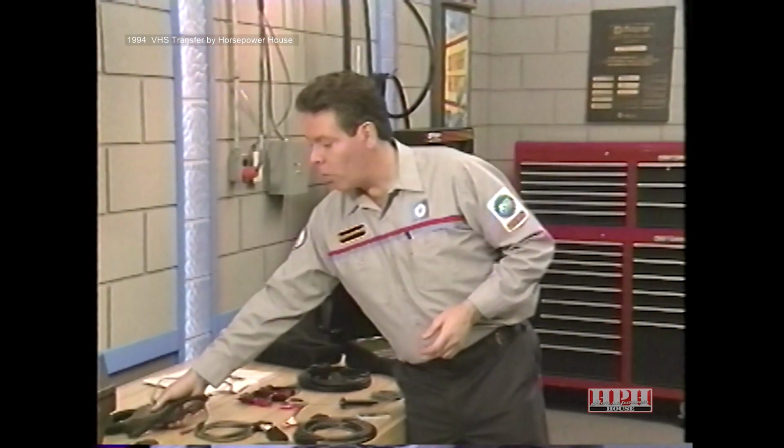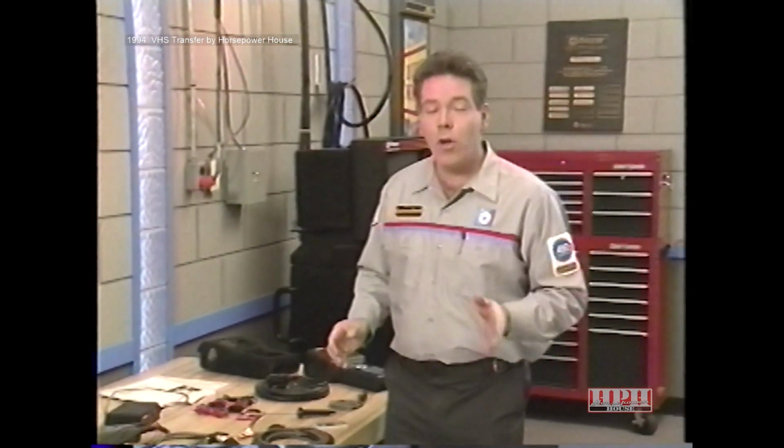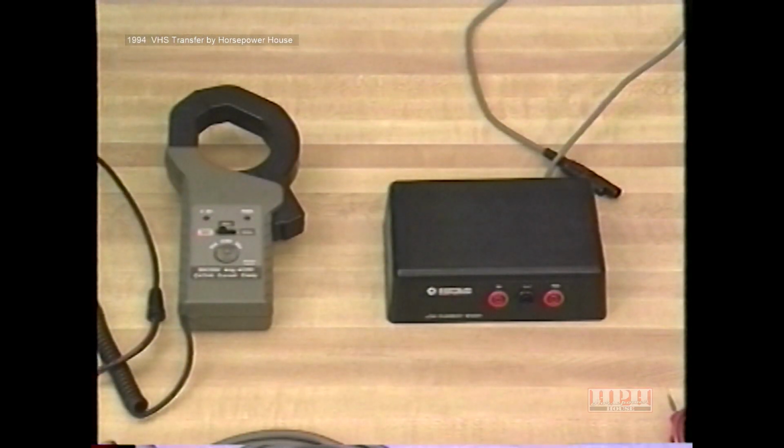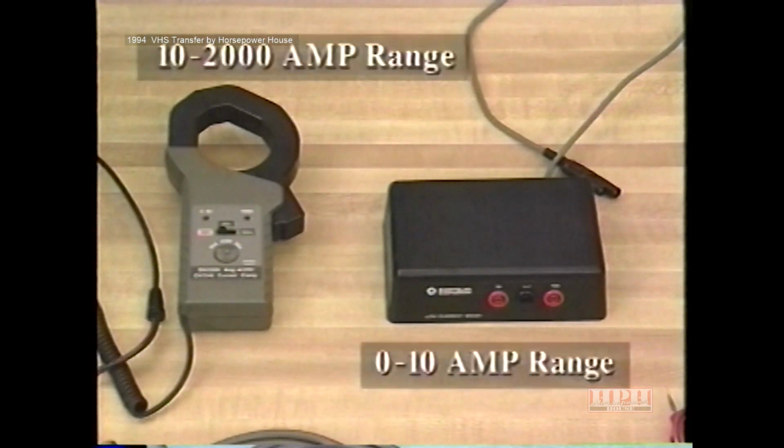Finally, you should be aware that when the current is below 10 amps, readings made with the clamp may not give you the accuracy you desire. Therefore, it is recommended that for more accurate current readings in the 0 to 10 amp range, you use the low current shunt and use the clamp for readings above 10 amps.